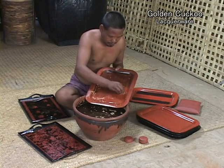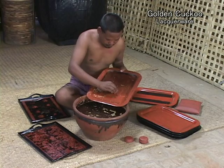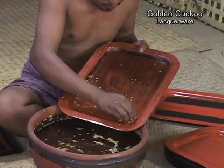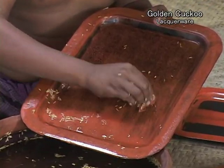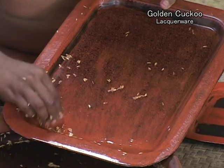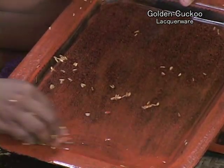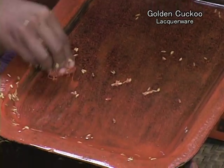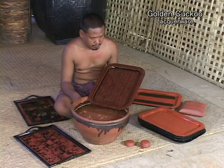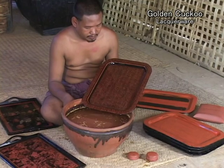After 3 days, we take out the red color objects and wash with the rice husk water, which is the husk of rice in the water. Because the husk of rice can remove extra color on the surface of objects, and red color will remain inside the engraving lines. Now, as you see, the red color pattern is coming out.